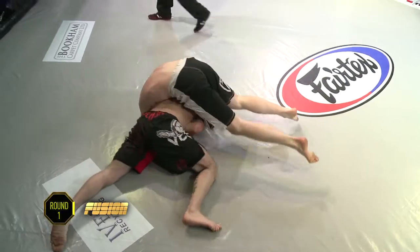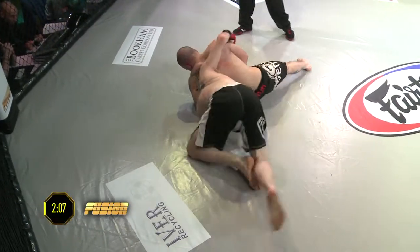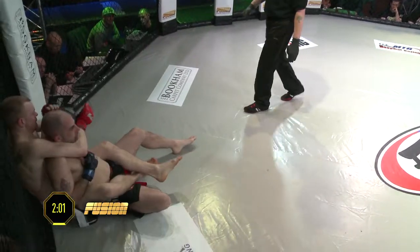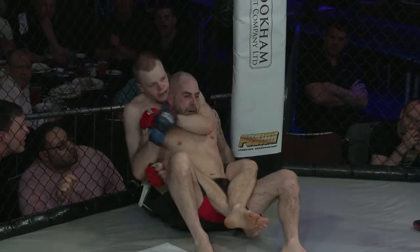Yeah, couldn't quite see what happened in that takedown exchange. But it's Scott Fereday looking for the kesa gatame on the top, but with just the head, he couldn't secure the position. And moving very nicely to the back is Dan Green. A bit of hand fighting is going to be needed here by Scott Fereday.